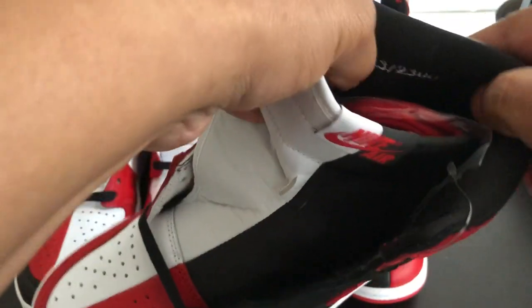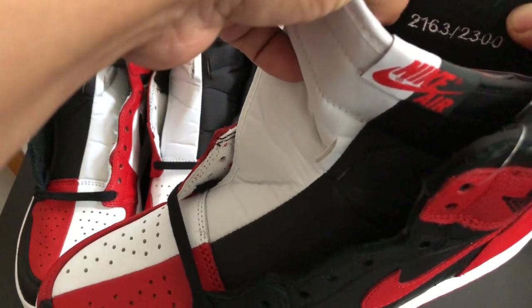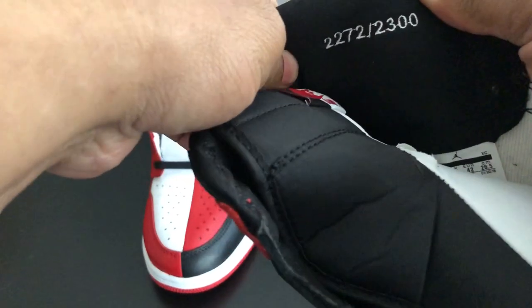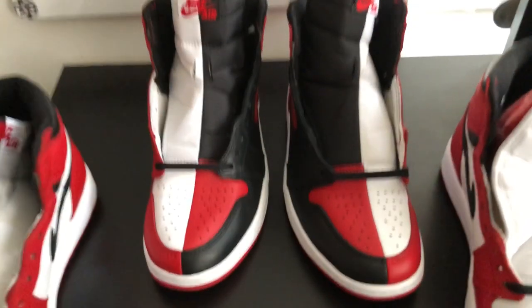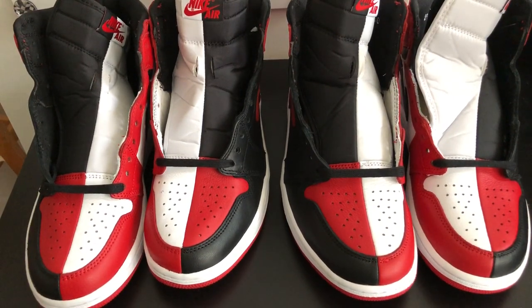Anyway, let me show you guys that number on the inside. I got 2,163 out of 2,300. And my other pair, 2,272 out of 2,300. Those are both my pairs right there. Let's go ahead and get into some of that detail of the shoe.